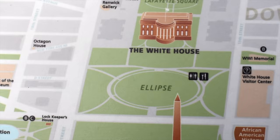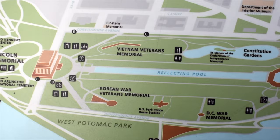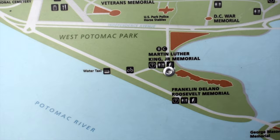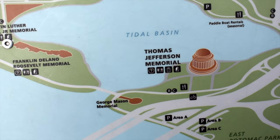Here to the World War II Memorial, the Vietnam Memorial, the Lincoln Memorial. Worked our way back over here along the Tidal Basin to the Martin Luther King Jr. Memorial. And we're about to hit the Franklin Delano Roosevelt Memorial here, and then over to the Thomas Jefferson Memorial.